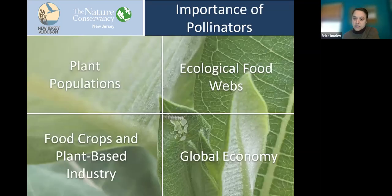The importance of pollinators is multifold, and we have to keep in mind that helping them helps us in many ways. As I mentioned, pollinators are a vital part of maintaining plant populations. In particular, they are important in fragmented landscapes because they're able to carry pollen over a larger distance, connecting otherwise disconnected populations. They also play an important role in ecological food webs, not only through their participation in plant reproduction, but also the fruit and seeds derived from insect pollination are a major part of the diet of many birds and mammals. Pollinators are also food themselves. Just think of all the baby birds that are fed caterpillars in the springtime.